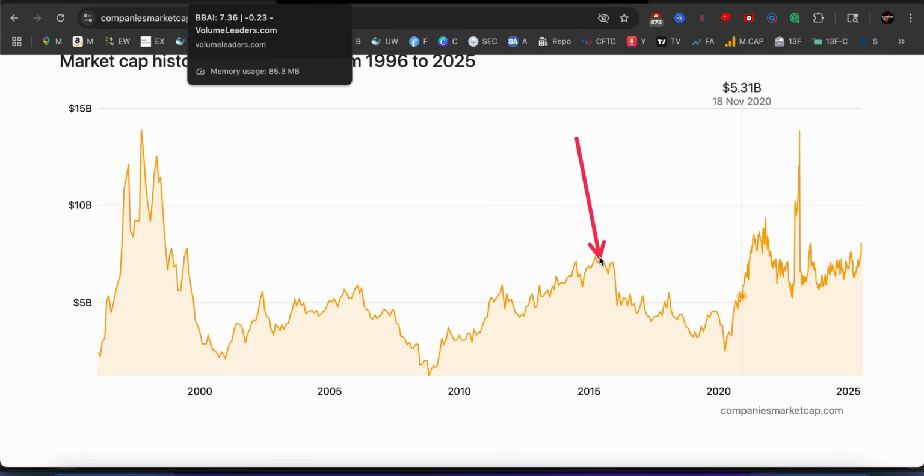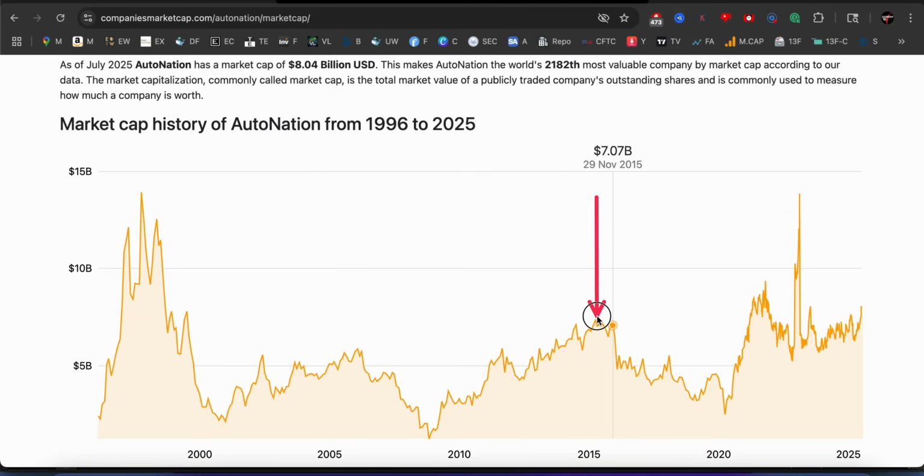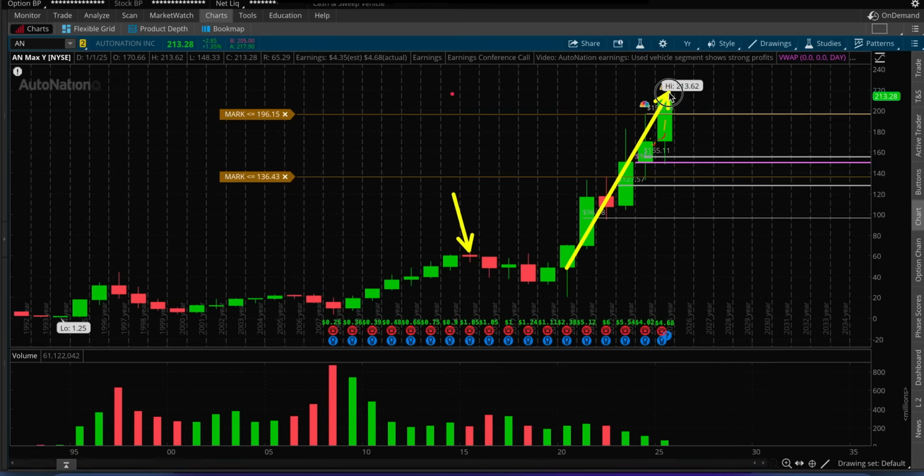In 2015, this stock, AutoNation, AN, ticker symbol, had 7.5 billion market capitalization at its top. This stock is still trading at that very same valuation. But because they have been buying back shares for the last 4 or 5 years, this stock has gone up pretty much 4 or 5x, because they're increasing your shares. I mean, basically your slice of pizza getting bigger and bigger. They're buying back shares. So these are 2 examples of what happens when companies dilute, and what happens when they buy back shares.